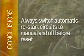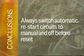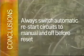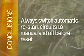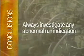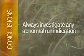When an automatic restart circuit is involved in machine control, it should always be switched to manual and off before pressing reset to avoid the machine starting automatically when reset. Equipment should never be restarted or put back into service without rectifying the cause of the alarm trip. Any abnormal run indication should always be investigated, even if the equipment is apparently running smoothly.